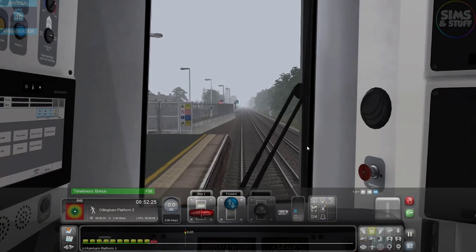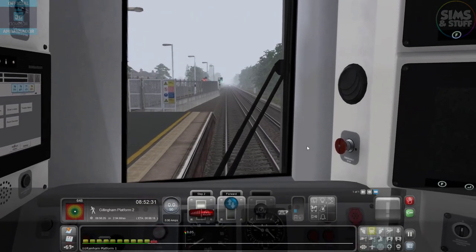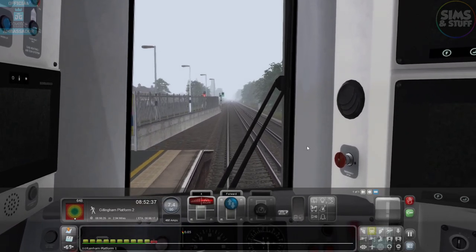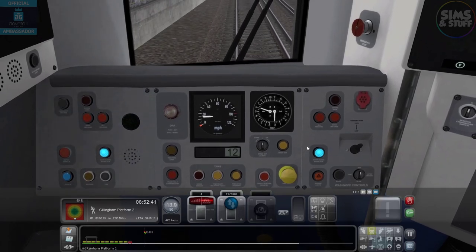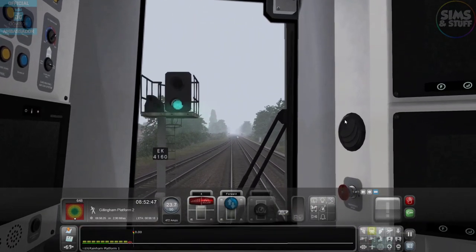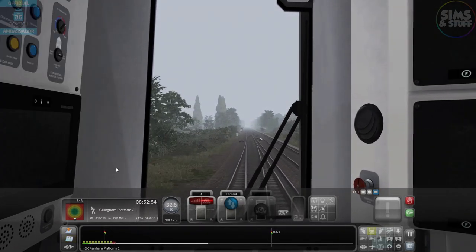Gillingham, in 2.94 miles is the next place. We're not going to get a buzzer thing? No. Okay. Yeah, so Gillingham, then Chatham, and then Rochester.